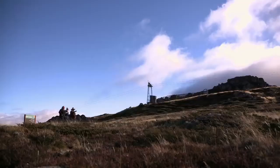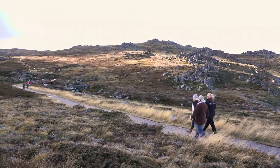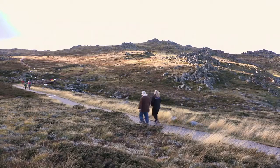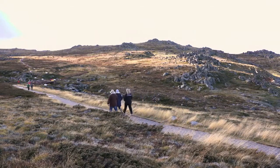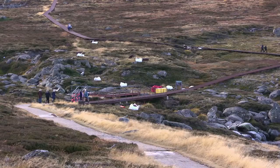The walk from the chairlift to Mount Kosciuszko, it was strenuous, but so worth doing. I guess I'd never thought I'd get to the top of Mount Kosciuszko in my life, so it is a bucket list thing. And it was hard work, but every step of the way you thought, this is something I'm going to be really grateful for forever once I reach that peak.